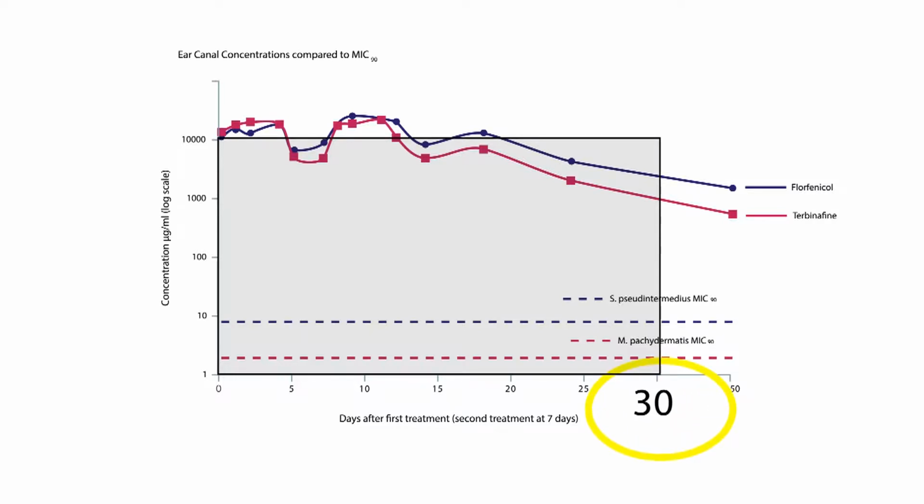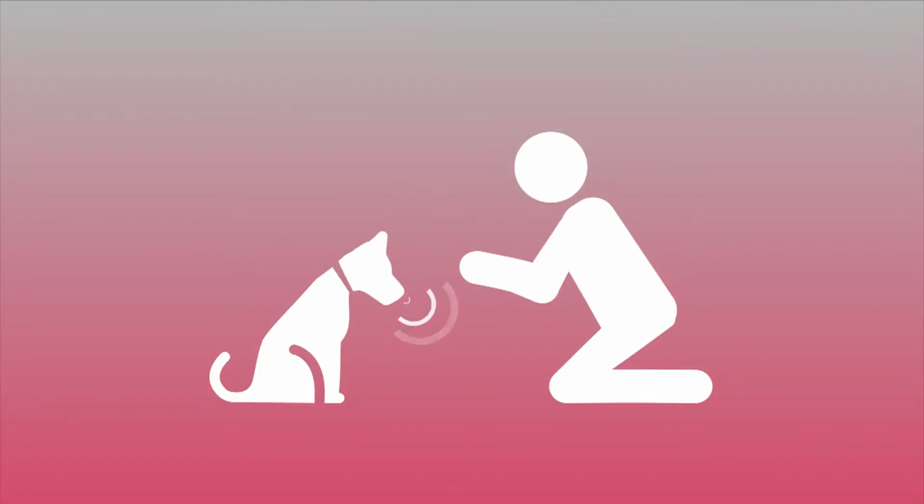Similar results were seen with other staphylococci, including MRSP and MRSA, Streptococcus canis, Enterococci, E. coli and Proteus. The exception was Pseudomonas. Pseudomonas are largely resistant to chloramphenicals and, as expected, the MICs were very close to the florfenicol concentrations in the ear canals. Otitis externa is a painful disease.